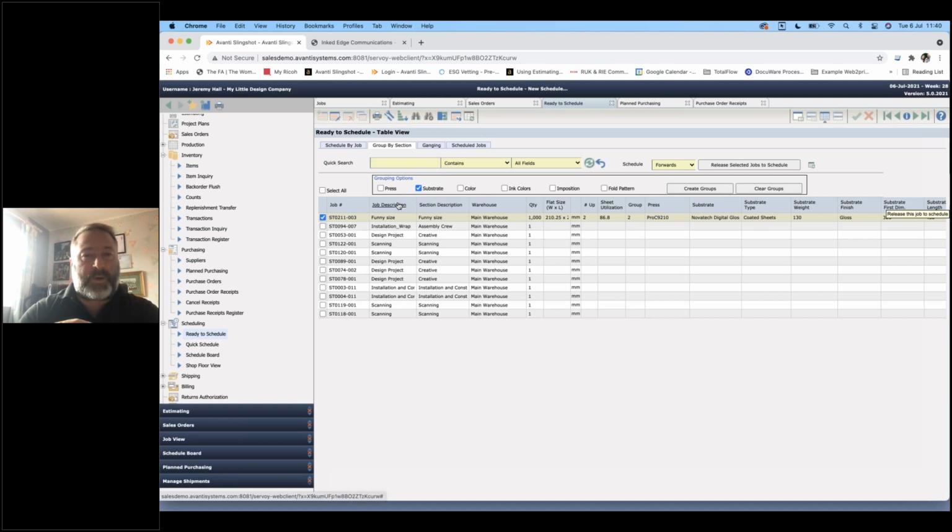So I can gang all of that, kind of optimize those together so that I can make sure that if I'm using a roll on a particular large format device, that roll can be used for 10 jobs rather than take that roll on and off the system all the time, or on and off that device. I'm using that roll to do all the jobs that are using that particular material.